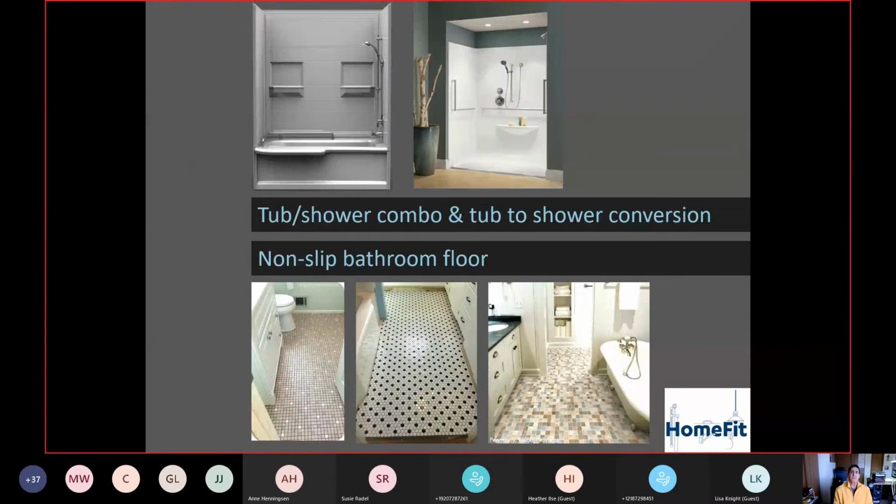Let's talk about the tub shower combo and possibly retrofitting a shower. Again, you may have all tubs. If you have a combination tub shower, they're generally 36 inches deep and 5 feet wide. So you might want to still say, I like the combination tub shower. I want to keep that, but I do need to make it more safe.